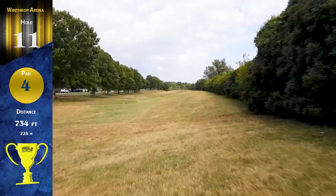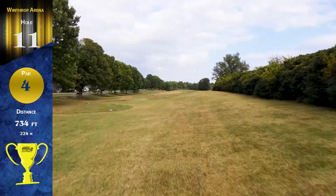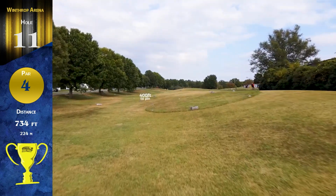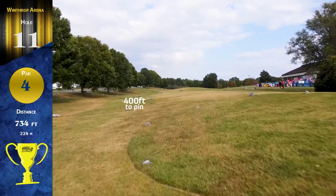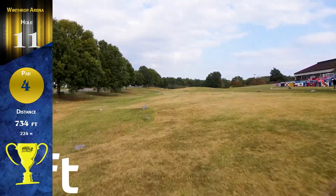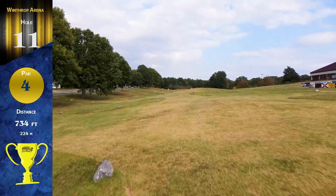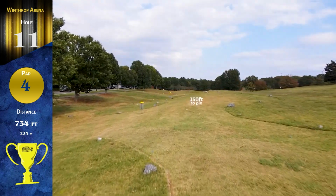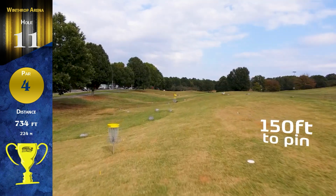Hole 11, another daunting one here. Par 4, 734 feet. You have patches of out of bounds and hazards scattered throughout this fairway itself. You can get to this landing zone here. It leaves you 400 feet to the green, but you can see both left and right hazard areas. There's also out of bounds on the right hand side.